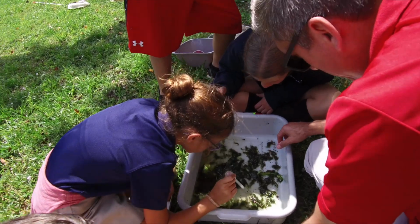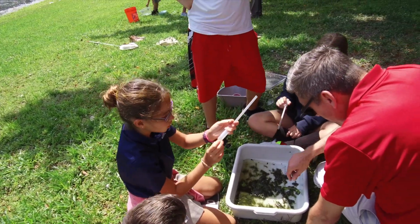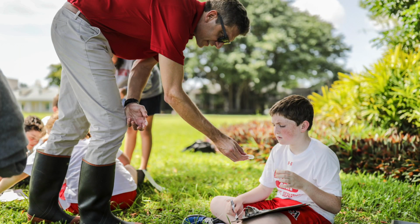And so that's, I think, a real valuable lesson, it's a good science skill. The closer you look, the more you're going to notice and observe. So I think they come a long way with just something as simple as that in this one activity.